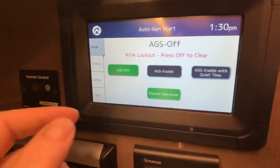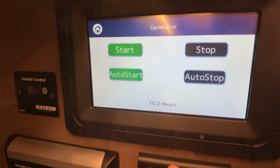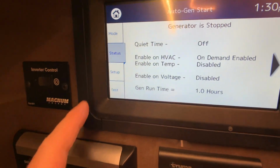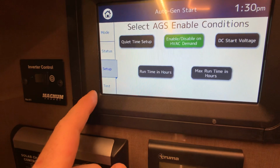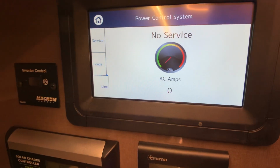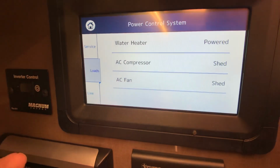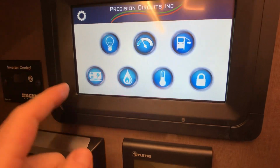You can go here, set your auto gen start, generator start and stop, or you can manually start and stop it right there. And if you want to go back, hit home, and you've got status, which tells you where you're at on your auto gen start and your setup. You can set all that up. Just go through, and it's pretty simple to figure out. Power control services, no service. Basically it's an energy management system. It tells you what load you're pushing on the coach. So it's a pretty easy system.